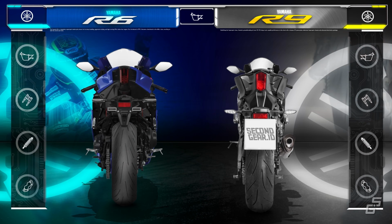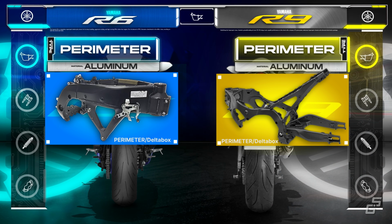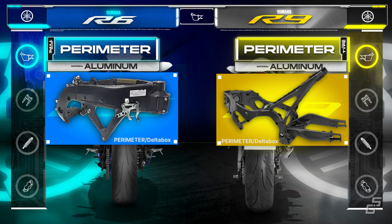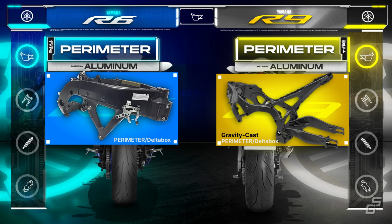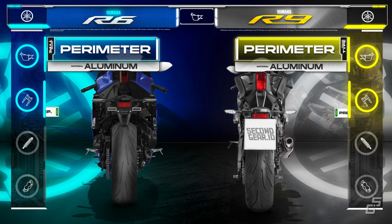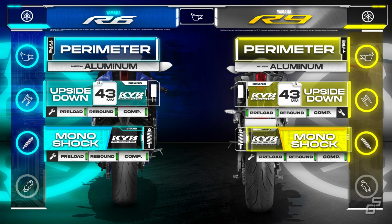Both Yamahas feature an aluminum perimeter style frame, or what Yamaha calls a delta box, cradling their engines. However, the R9's frame is built using Yamaha's latest gravity cast technique, making it the lightest frame they've ever produced for their supersport model. For suspension, both rely on a fully adjustable 43mm upside-down Kayaba fork up front, paired with a fully adjustable Kayaba rear shock.